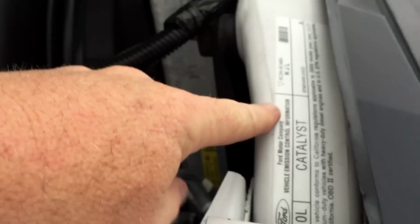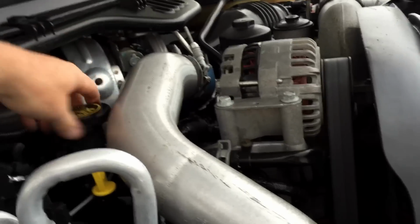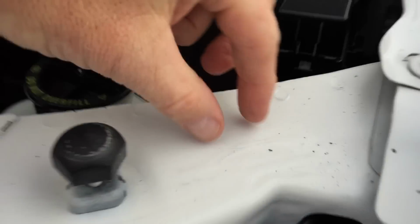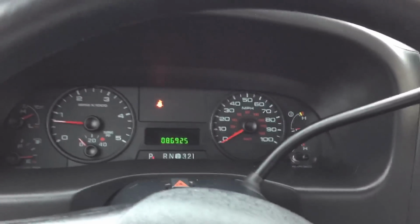Ford stamp there, Ford stamp there, sticker where it belongs. We used to blow by here. There won't be any because it was so well done. None. Zero blow by. Ford stamp right there. Another Ford stamp right there. Perfect. This is one heck of a truck right here, people. I like them when they're like this. Makes life very simple. So they're in this condition.